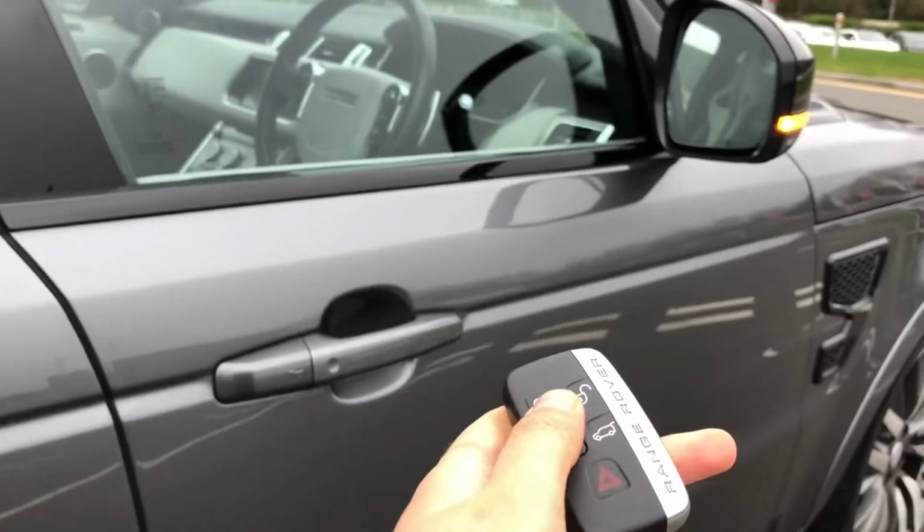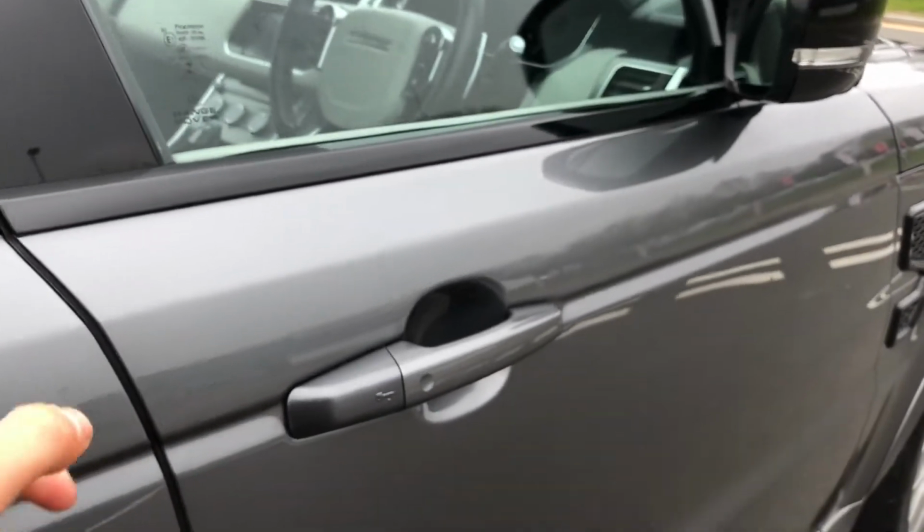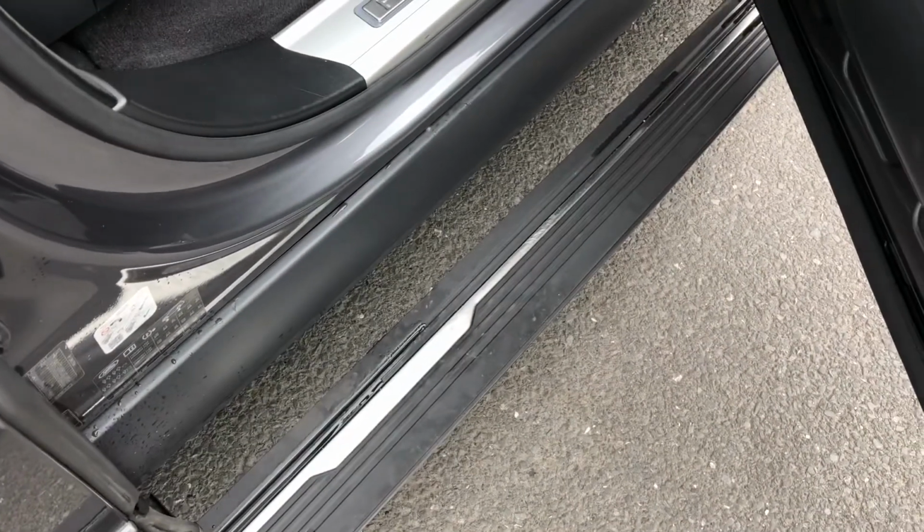You also have keyless entry, so if I lock the car, I can open it just by pulling the handle as long as the key's near me. You also have electrically deployable steps, makes it easier to get in and out of the car.